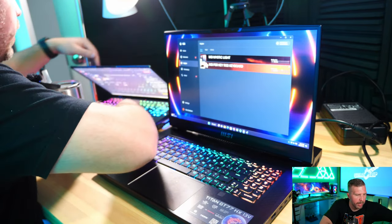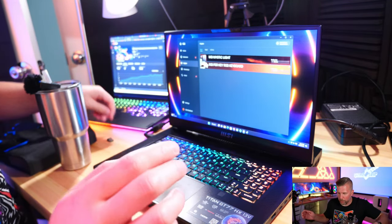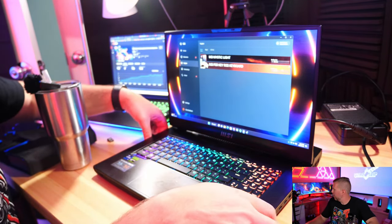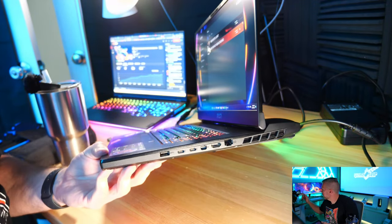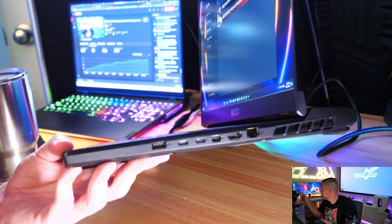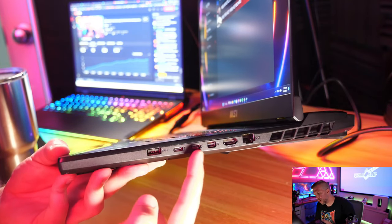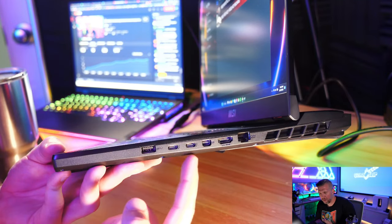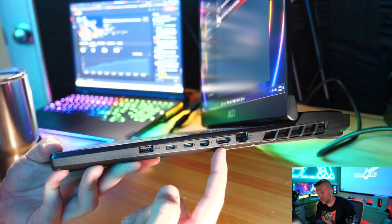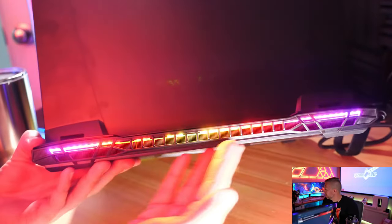Sweet. Okay, so let me switch my mouse over to this machine. Oh, let's go over the ports before I do this. All right, so on this right side, we have a USB 3.2, a Thunderbolt 4, a Thunderbolt 4. I believe one of these has power delivery, a mini display port, an HDMI 2.1, and then we have our 2.5 gigabit Ethernet, our fan exhaust on the rear, entirely fan exhaust.